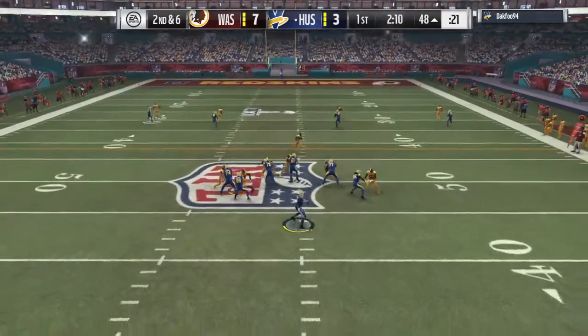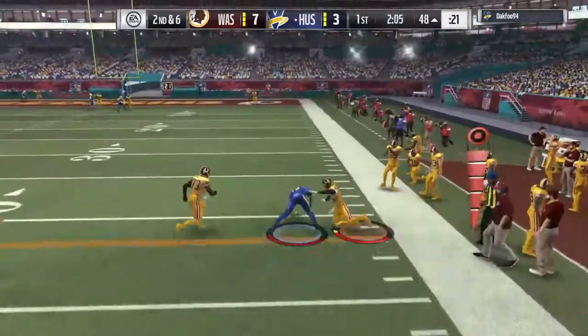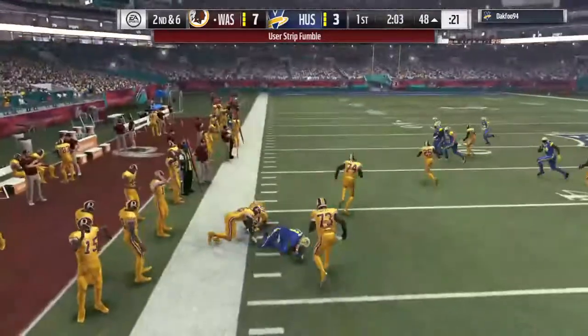They'll look to throw here. Eluding the pressure right. And he fumbled it. It's on the ground. And the Redskins scoop it.